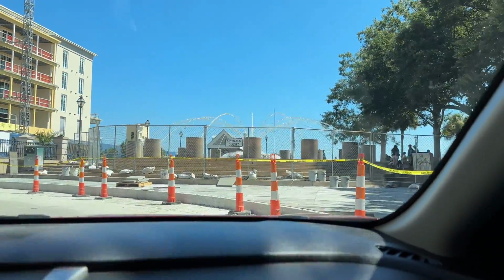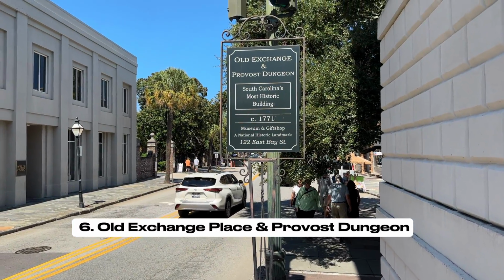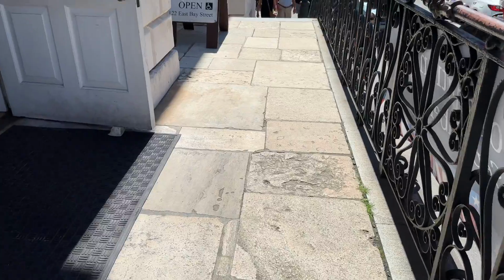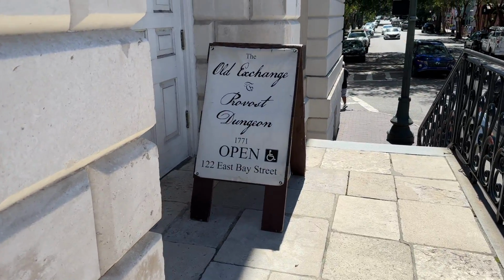Next up, we have the Old Exchange and Provost Dungeon. This historic building at East Bay and Broad Streets in Charleston was built between 1767 and 1771. It has been used as a prisoner of war facility by the British forces during the American Revolutionary War, amongst other things.